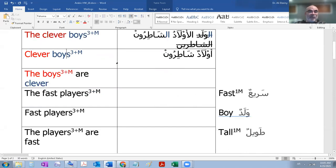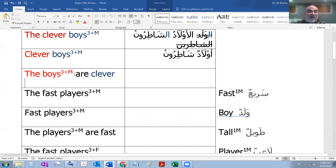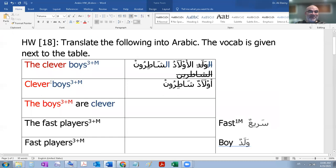Now, what happens if we want to do what you see here? The boys are clever. "Are." So now it's a noun sentence. It's not an adjective sentence anymore. It's just a noun sentence. Why? Because you can see it in English. The boys are clever. "The boys" is the subject. "Clever" is the predicate. Here, I didn't have "are," and here I didn't have "are." Because if I had, first of all it wouldn't make sense, and second, it would mean something else.